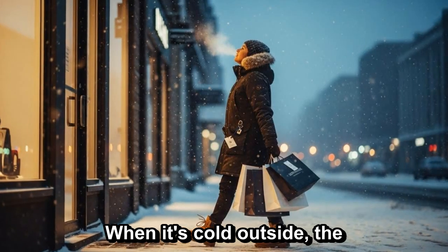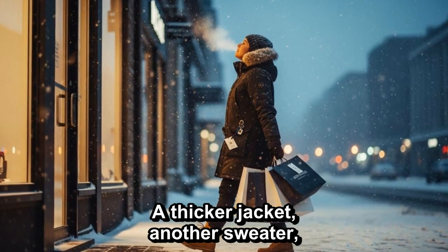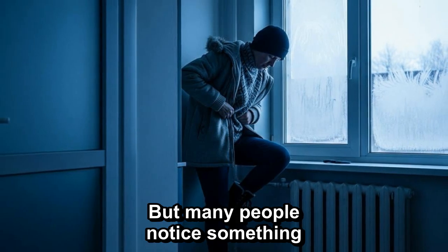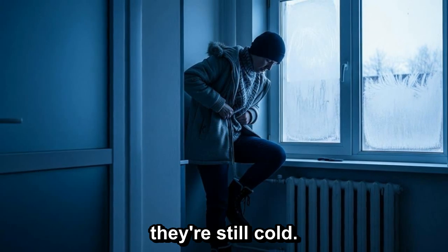When it's cold outside, the first instinct is often to buy something new. A thicker jacket, another sweater, warmer boots. It feels like the most obvious solution. But many people notice something frustrating. Even after adding more clothes, they're still cold.